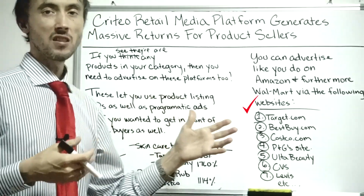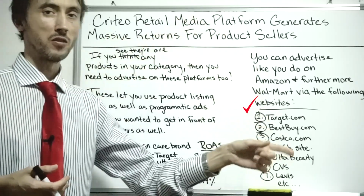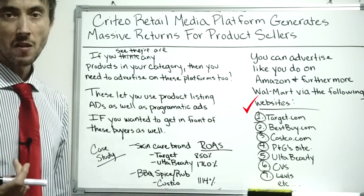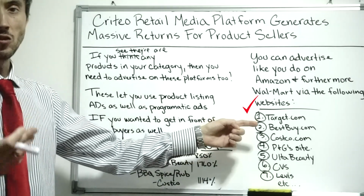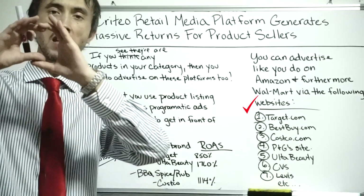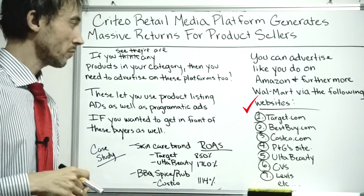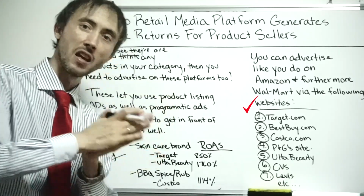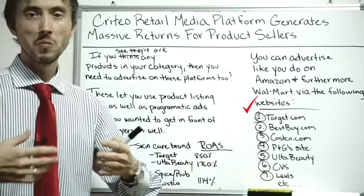Well, that system in itself is the same system that the Crieto Retail Platform offers. Crieto is ultimately taking a cut of the advertising spend of people like yourself that have a retail business selling products, or direct-to-consumer manufacturing brands, to advertise on these sites. There's a part of their website that they designate for outside ads on Target.com or BestBuy.com or whatever. And if you get on Crieto's platform, they allow you to get on these websites without having to have a relationship with Costco.com and P&G and so on and so forth.